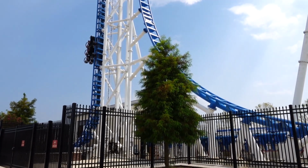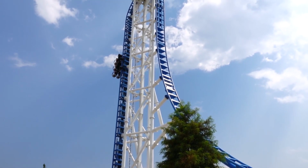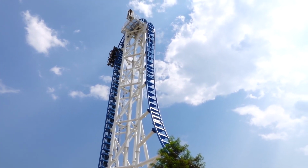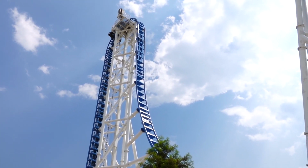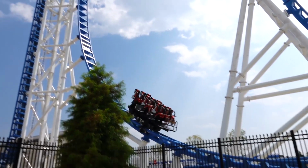Now this coaster wasn't the greatest. I mean, it was okay. It was just very rattly. I actually had fun on it, so I guess that's a good thing. So I had a good time. The hill's good, the loops are all right. I like the airtime moments myself, but my dad actually didn't, so it's just a matter of opinion.